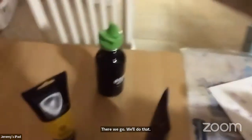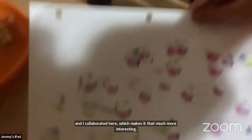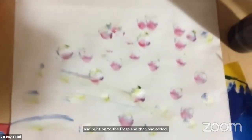Judy, have you got something to show tonight? Well, Anaya and I collaborated here. Ah, which makes it always that much more interesting. Oh, that's so fun. Stamping? Yes. Yeah. With a foam brush. And so my contribution was to mix the paint and paint it onto the brush, and then she dabbed it. Yep. Nice. Very cool. So cute.